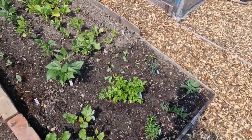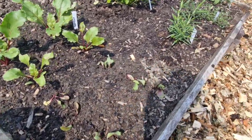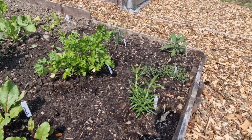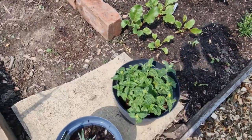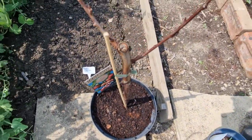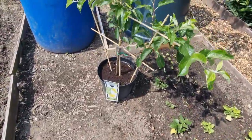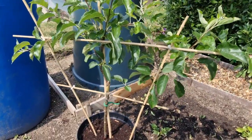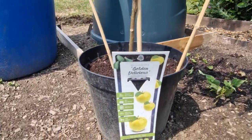Our little herb patch with a couple of beetroots. I put six more beetroots there. There's rosemary, thyme, parsley, chives, basil, mint. That's a lavender. That's the plum tree, still doing nothing. I'll take you down this little path, and that's the apple tree. So we've managed to get that going quite well. We've Big Oaks for that, Golden Delicious. I'll show you that. And that's a self-pollinator.